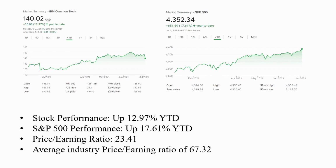IBM's price per earning ratio is 23.41, which is less than half of the average of the industry P/E ratio of 67.32. Further, IBM is one of the few technology-related companies that pays a dividend greater than 2%, thereby making IBM an attractive investment for dividend investors looking to diversify into technology.